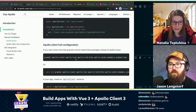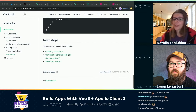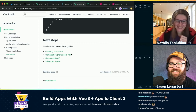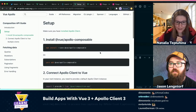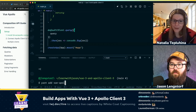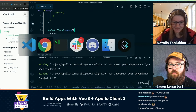So we have Apollo client installed, and you can click on next steps, and you will see that there are 3 different APIs for Vue Apollo. Like option, a classic API. Really need a meme with a smoking cat. It's like, ha ha ha, classic. No, we're not going to use classic API. We will go with composition API. So we can click on the composition API, and you will see npm install Vue Apollo composable. So we are going to install this, and we are going to use yarn. Yarn add Vue Apollo composable.